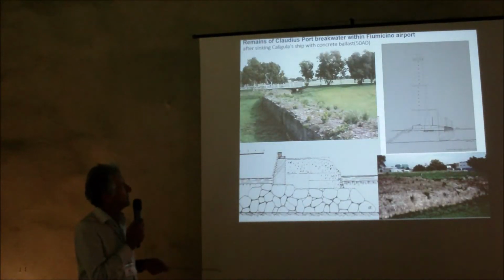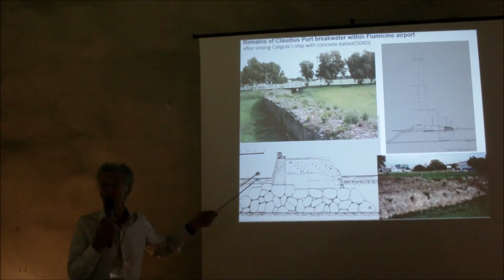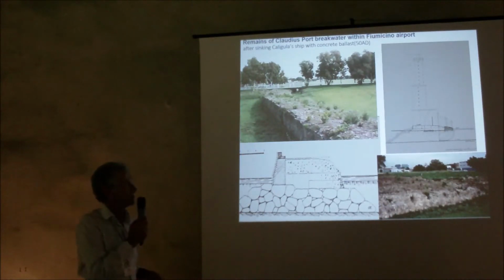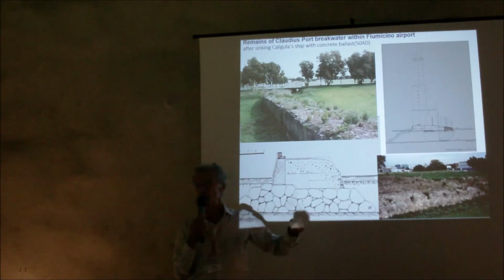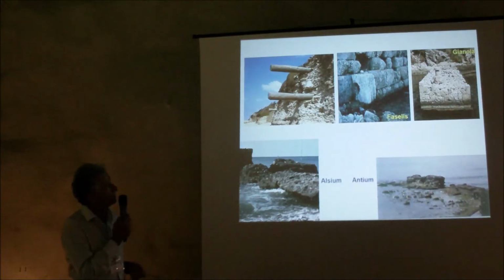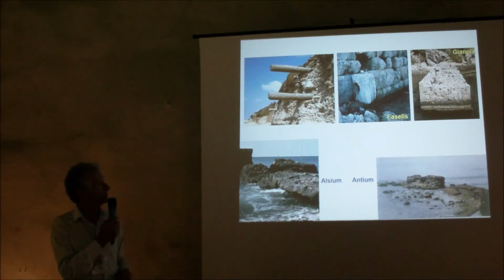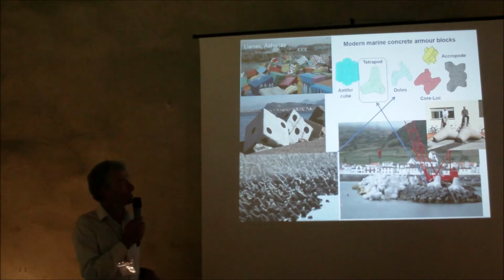Just to remind you that we have examples also inland. At Fiumicino airport we had a big breakwater of the port of Claudius, which was built by sinking a full ship and ballasting it with concrete. Other examples from other areas, mostly along this coast here. So all structures which survived for more than 2,000 years.